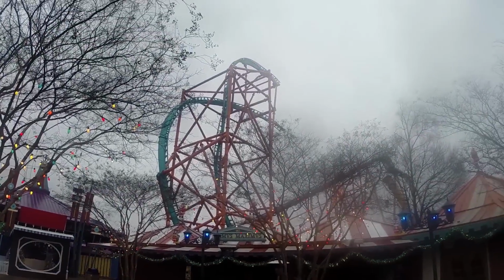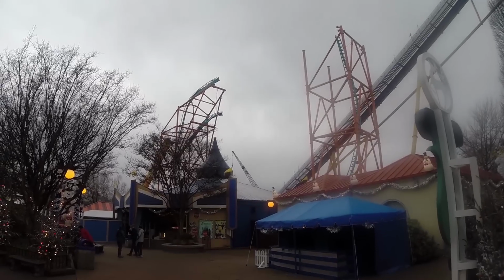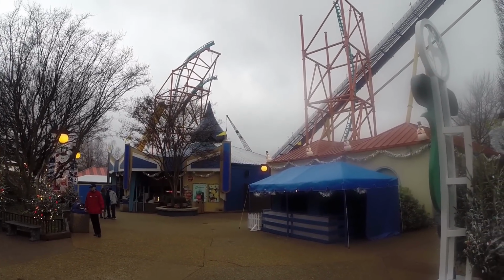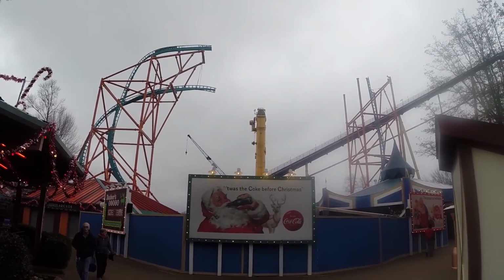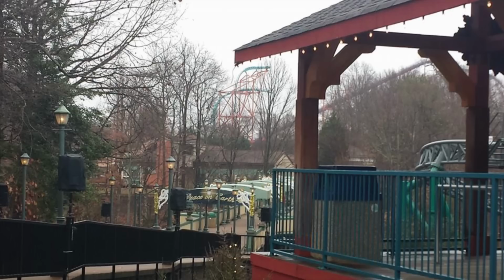Clint Novak here to talk about Project 2015 at Busch Gardens Williamsburg. As you can see here, they are making a lot of progress on the coaster. They are now at its tallest point and getting ready to connect the two circles, or not too far away from connecting the whole big circle.